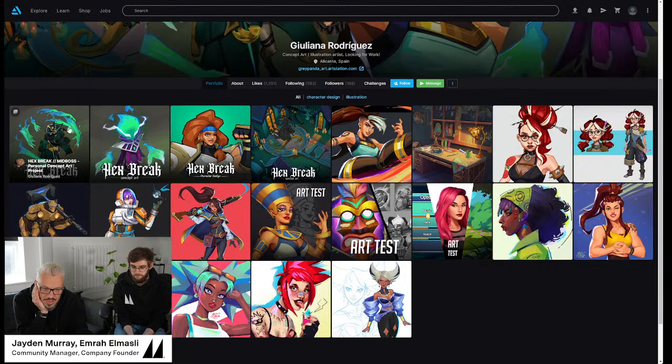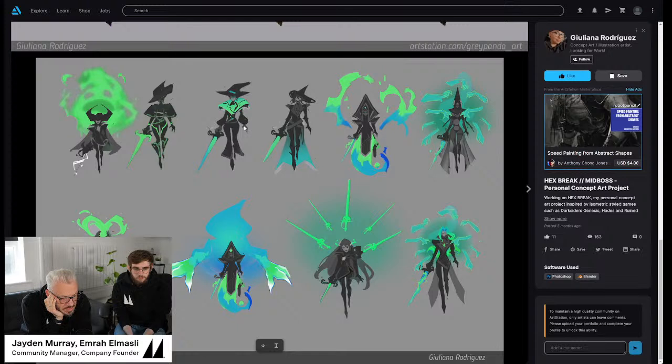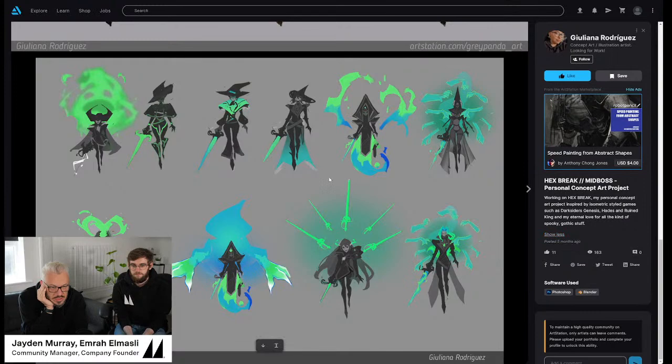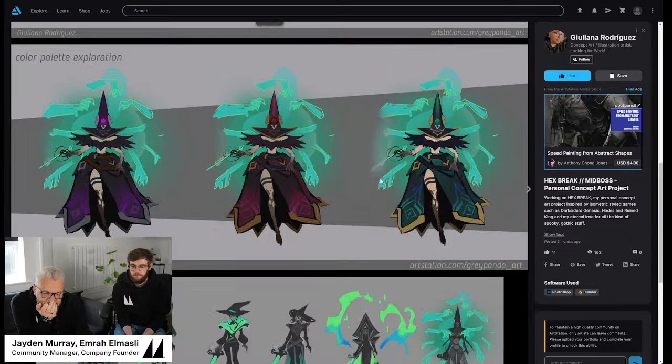Okay. But is this more of a skin design, or is it a personal concept? Isometric stylized games, Darksiders, Hades, Green King, Gothic, spooky stuff. Okay, so it's a character design. Boss turnaround. Exploration sketches. Okay, I need to look at a few more things. Hold on.